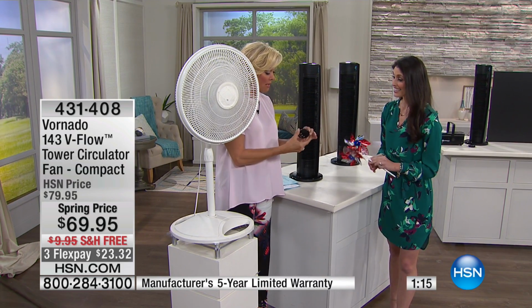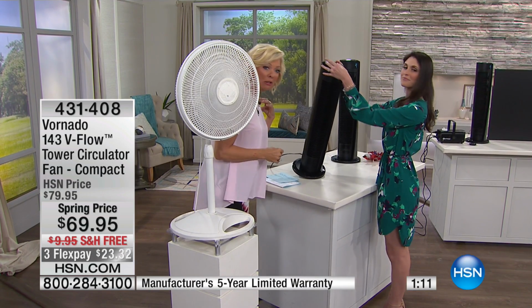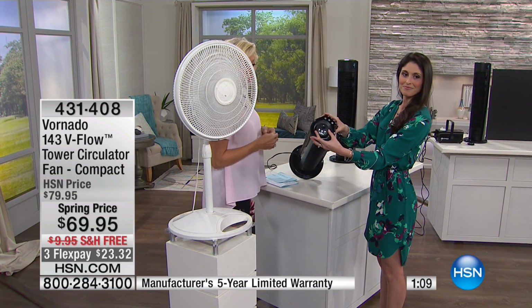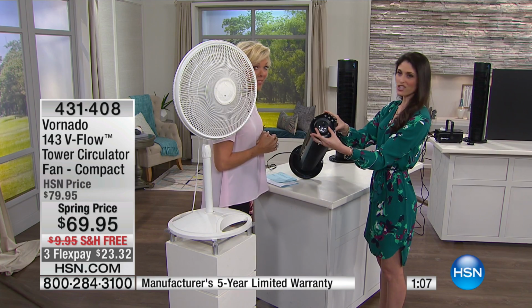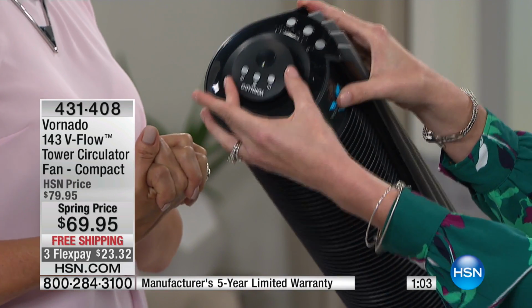This is cool too. This is a magnetic remote control. It just mounts itself right on the top. You'll never lose it. You can manually use it or not. And it does have the auto timer. It has a home. It has a place that it likes to go to, and it nestles in.